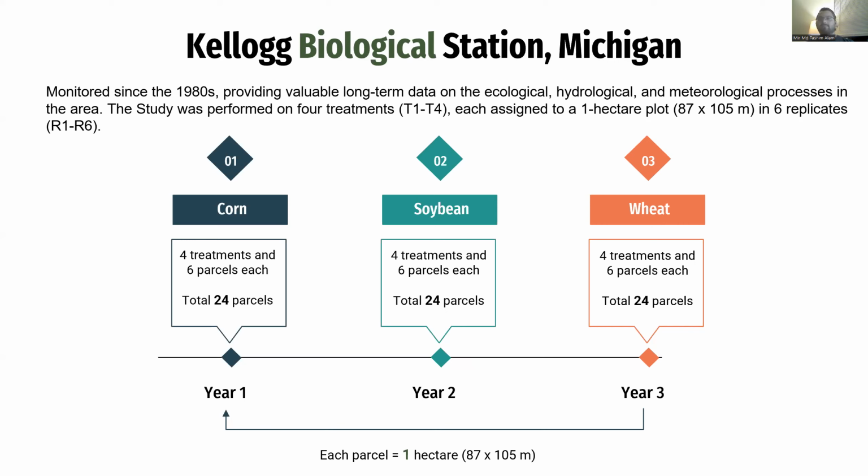Each treatment has replicas. That means a total of 24 parcels, and each parcel means 1 hectare. In 2023, they cultivated corn, so we studied corn for our study.